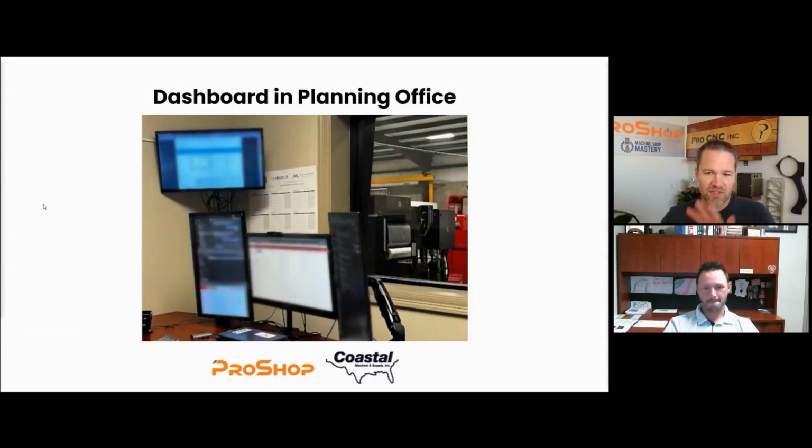So these are blurred out to keep your data safe, but that's the TV that's up in the planner scheduler's office. Is that right? Or customer service? Yeah, actually this one is the one in sales. This is a sales manager. I think we might have missed the one in the planning office, but it looks similar. Yeah, they actually have a 50-inch in there. And I love this double vertical monitors and one horizontal. This is definitely the sweet setup.